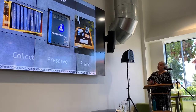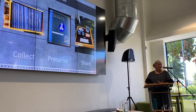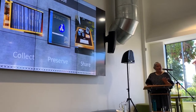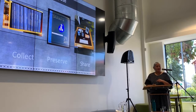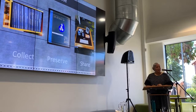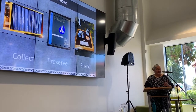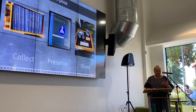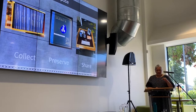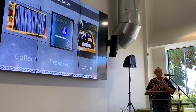We preserve our collections by providing a stable environment for the material, and also we have procedures for looking after and using the material so that we can preserve them for as long as we can. Sharing what we have in our collections and the story that is related to the material is essential for us. By doing this, we let people know what we have, about the history here, and about how they can have access to that story.